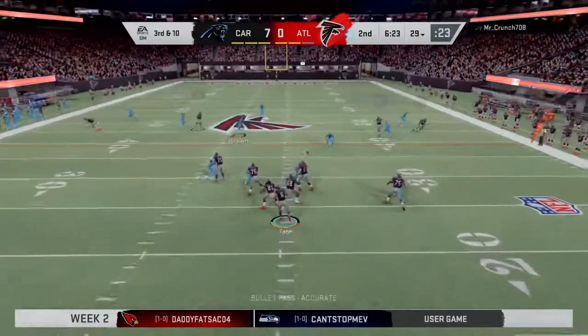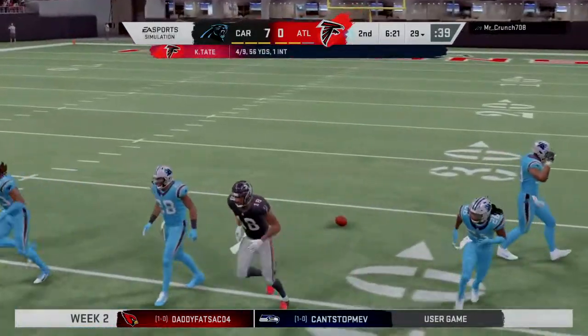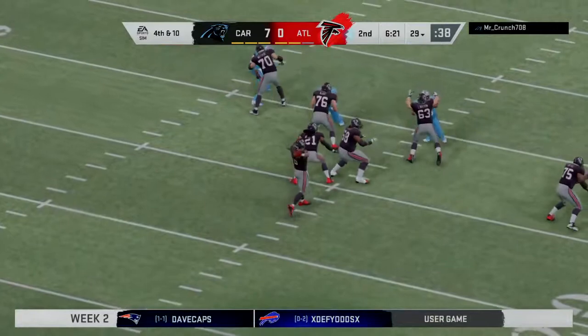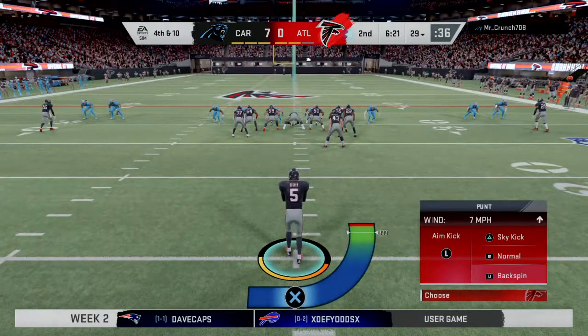Off play action. Tate. Tight that. There you go. And unable to connect. Incomplete. Now, give them credit. They took their shot, but it's going to bring up 4th down. The positioning here is key.